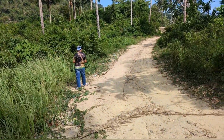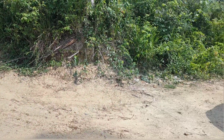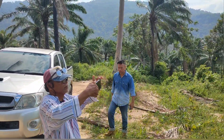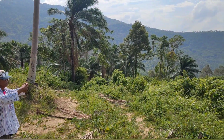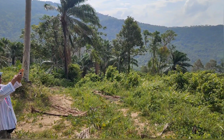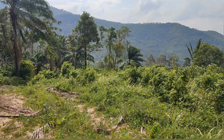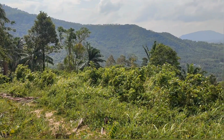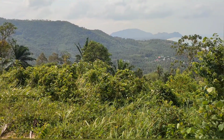Main concerns about this area are the roads. The roads are extremely steep. It's dry right now, so it's not too much of a problem, but I believe it would be next to impossible to get up here without a very decent 4x4 in the wet times. So building a road would be a mandatory expense at some point if we were to develop this land. So bear that in mind.